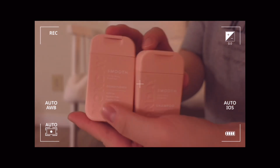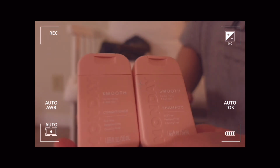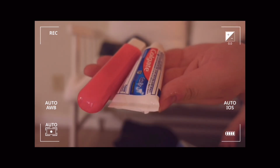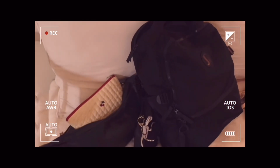I have these two travel shampoo and conditioner I got at Target. Travel toothpaste and toothbrush.